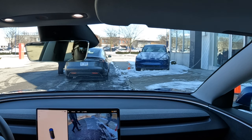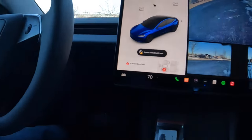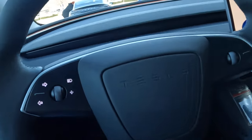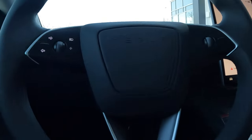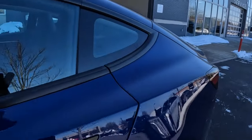Put it on park, and that's it. Alright guys, so this whole drive is over. It's absolutely beautiful. This is gorgeous.